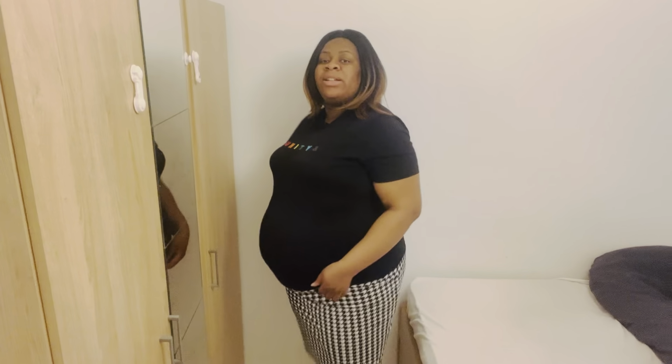Okay guys, so I got two maternity skirts. Those ones I actually shopped in the maternity section because of the elasticity of the skirt and the button and the elastic that you can use to adjust it as your belly grows and all that. So yeah, this is the second one. What's this design again? What do they call it? Houndstooth or something like that. But yeah, this is it.